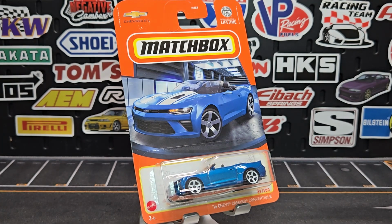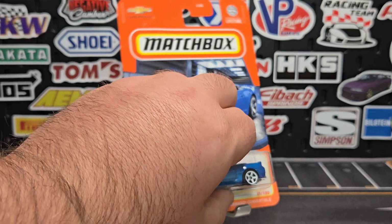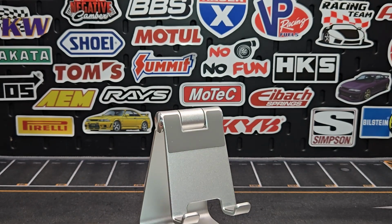All right, next one up, 2016 Chevy Camaro convertible, number 31 of 100, brand new deco in blue. It's got some white stripes and some white wheels. Kind of interesting, there's no white wheels on the card art, but the model itself does have white wheels, so maybe we'll see a running change at some point.